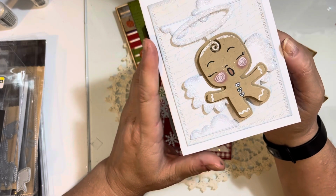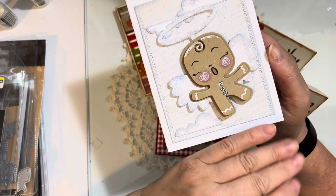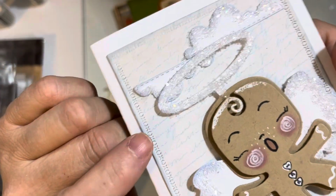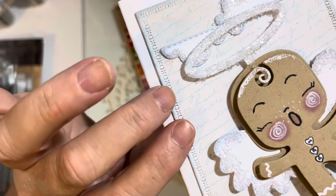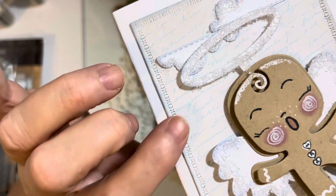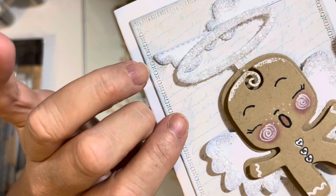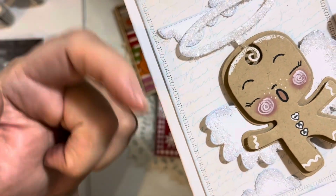And so I started this card for her, and I was going to put a sentiment on here that says, "You're an angel." And so I did this white paper with the blue handwriting on it for the sky. And this is from one of the spring paper pads. I don't have a piece of it left. I just have scraps from that paper pad, so I can't even show it to you, but it should be in Emma's shop. And I'll see if I can link it down below.